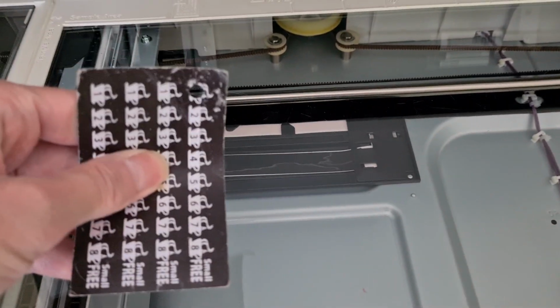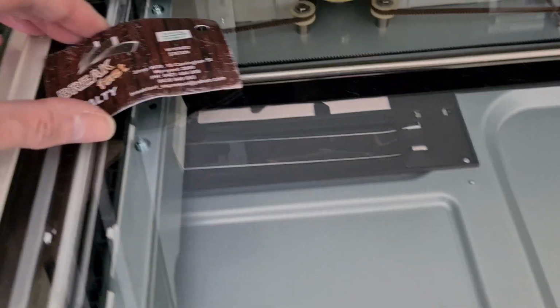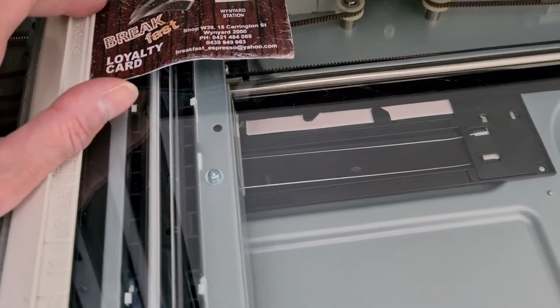I'm going to try and bend it a bit so it doesn't go crooked. I'm just going to bend it so it sits straight against the edge. Just put the dock feeder down on it.